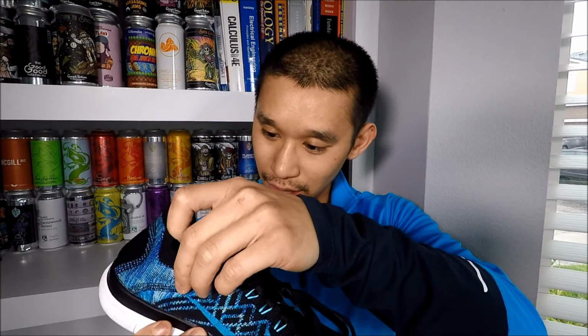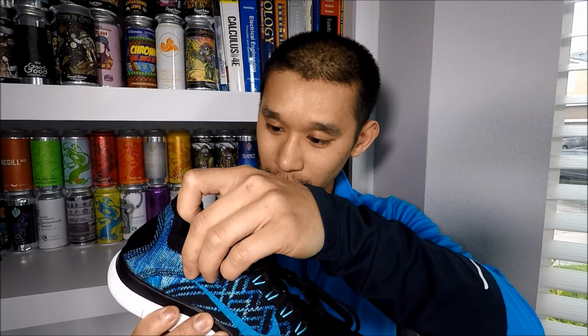I'm gonna put a shoe down here just so it's easier to show the shoe. I don't know when I got these, but the inside tag here says 3/30/15 as the manufacturer date. So sometime in 2015. These shoes, I've only worn them a few times, man.